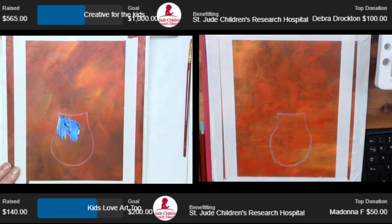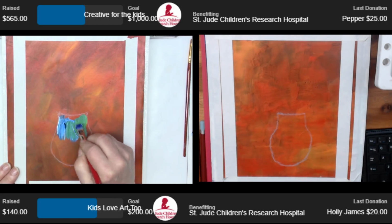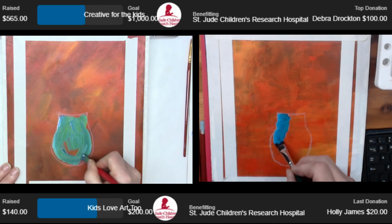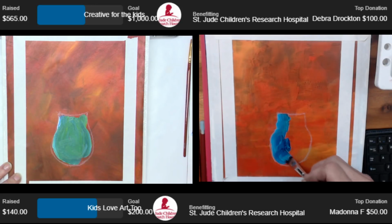I need a little touch of yellow. There we go. So just painting it in really fast. She knows where she's going. We're looking at this going, where is she going? So I need a little bit more of the darker blue.